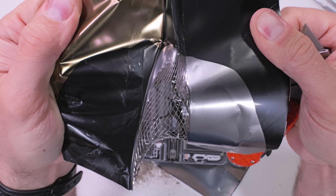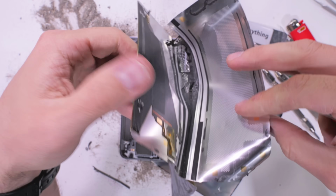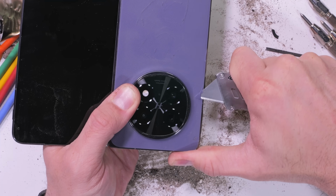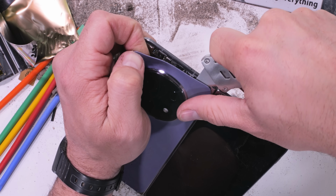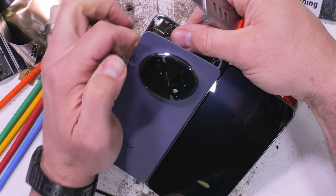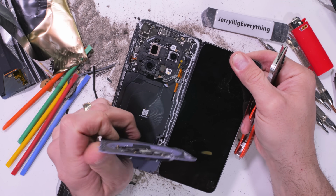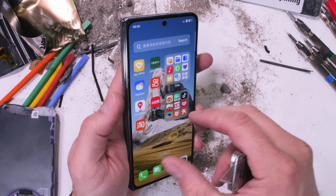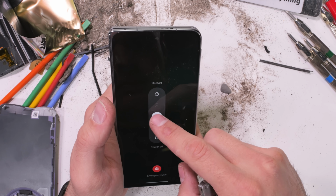With the center large flexible inner display gone, we still don't have access to any of the internal hardware, so I'll take my jerry-rig knife and slice away the dust purple back panel. It's kinda nice not working with glass for once. And even now, with the back panel gone, the phone is still on and functioning. I'll turn it off though, since it probably won't like what's gonna happen next.